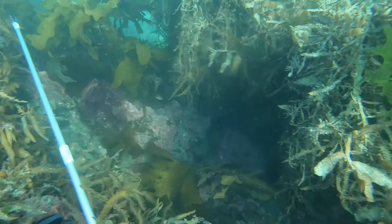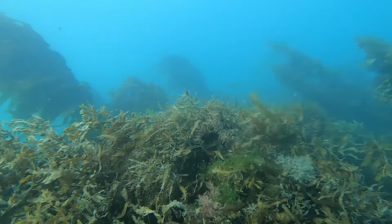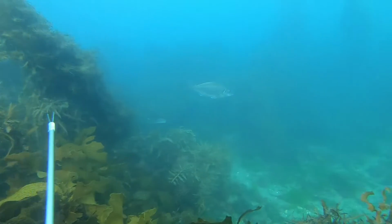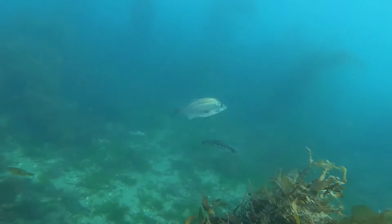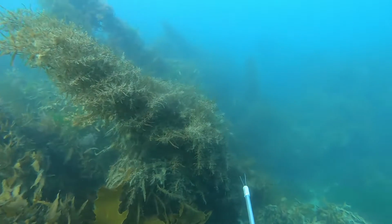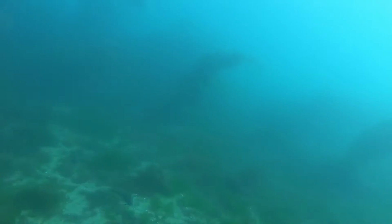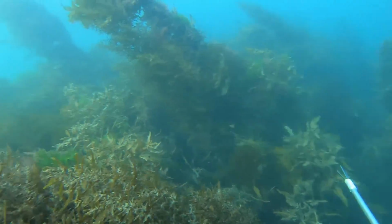So I dropped down to the edge of some kelp and I'm just trying to hold myself in the kelp and stay camouflaged and move slowly so I'm not spooking any of the fish. With pole spearing, it's really critical that you make the fish become comfortable around you, so as little movement as you can, as little eye contact as you can, and just staying camouflaged and quiet.